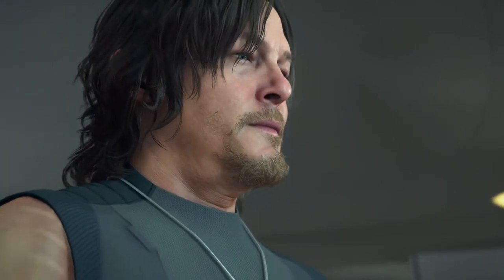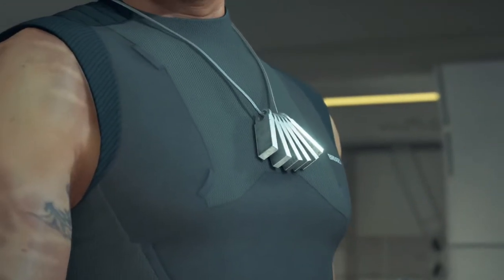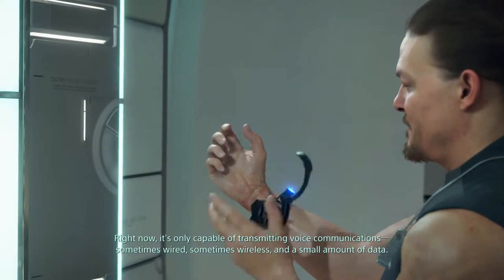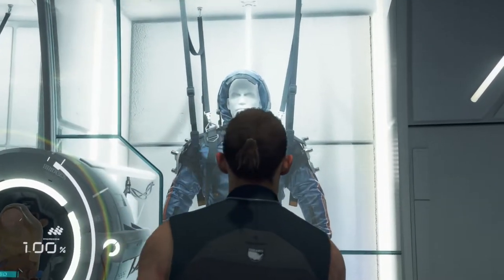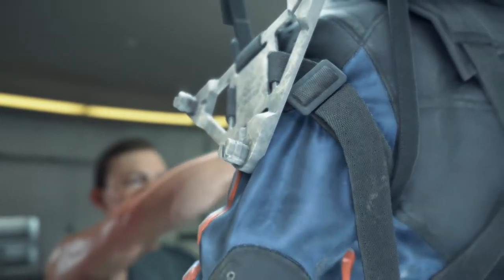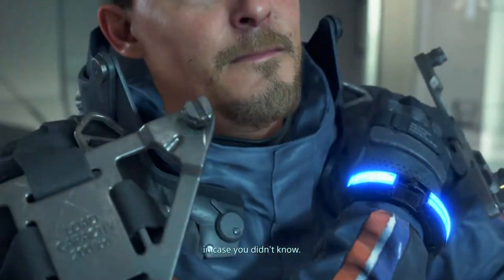Listen up, Sam. The terminals AMELIE's people built in the towns and cities they pass through on their journey west are called knots. The infrastructure's there, but the chiral network is offline. Right now, it's only capable of transmitting voice communications, sometimes wired, sometimes wireless, and a small amount of data. So, unless the necessary data is stored on site, our chirograms won't show up. AMELIE and the other Bridges members you've seen around the place are grams generated with local data, in case you didn't know.